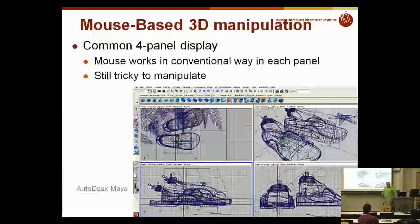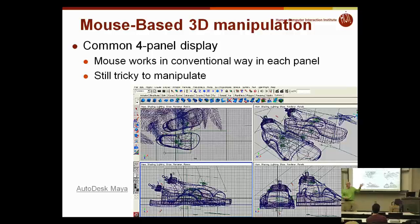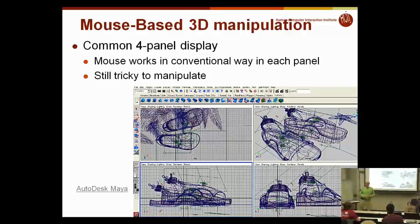Okay, but what about interaction techniques? So far we've just been talking about input devices. How do you actually interact with these things? And Sam, when he was giving his little demo a few weeks ago, talked about this 4-panel display, which is kind of the state of the art and probably what most animators use today. It's basically a conventional mouse on the table. And as you're manipulating the thing, you're seeing it from multiple views at the same time, so you can kind of tell what you're doing.